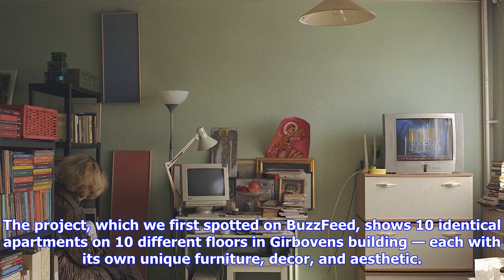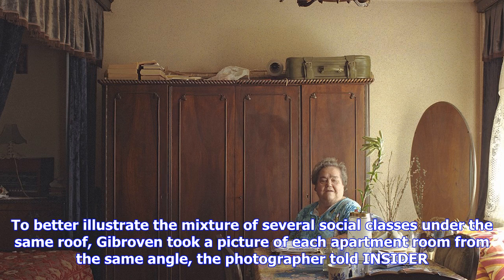Floor 9, apartment 47. Courtesy of Bogdan Girboven. Both retired, Mrs. Ian and her husband have lived in their apartment on the 8th floor since 1967. Her husband has been bedridden for several years. Floor 8, apartment 42. Courtesy of Bogdan Girboven. Ian lives by himself on the 7th floor.